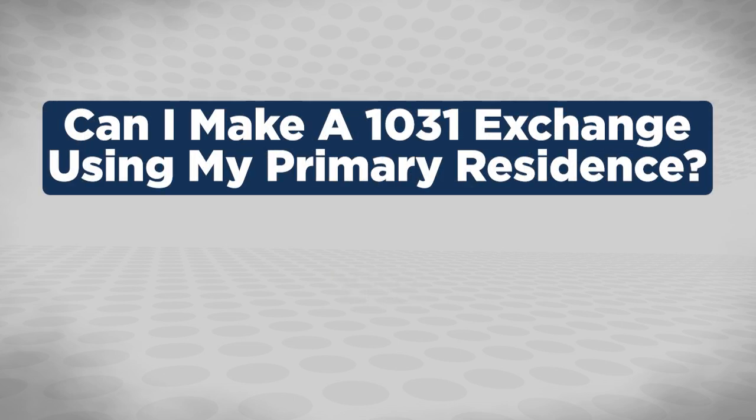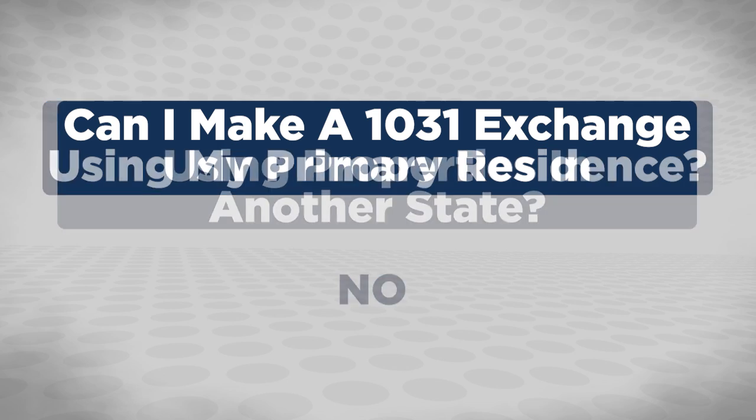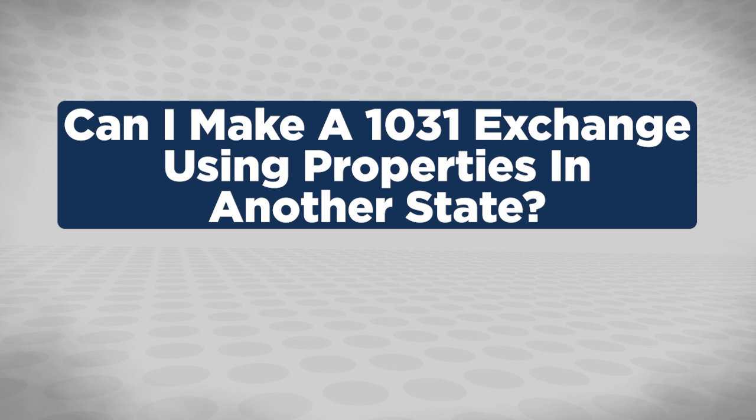The second one, can I make a 1031 exchange using my primary residence? No, unfortunately, only property held for productive use in a trade or business or for investment qualifies for a 1031 exchange. Can I take advantage of the 1031 exchange if the new property is in a different state?